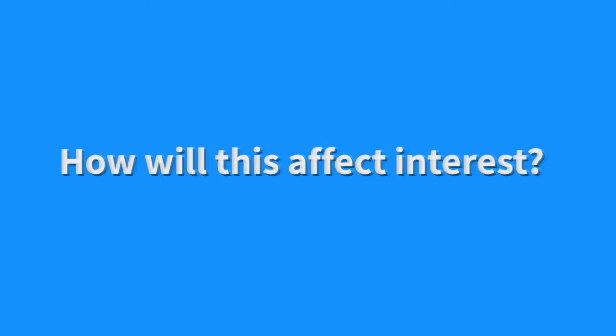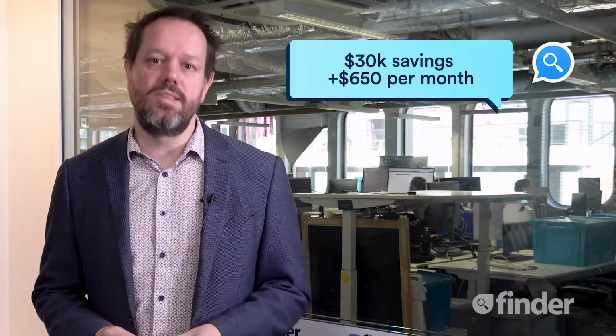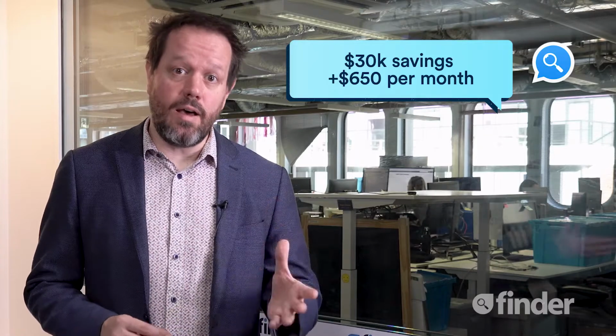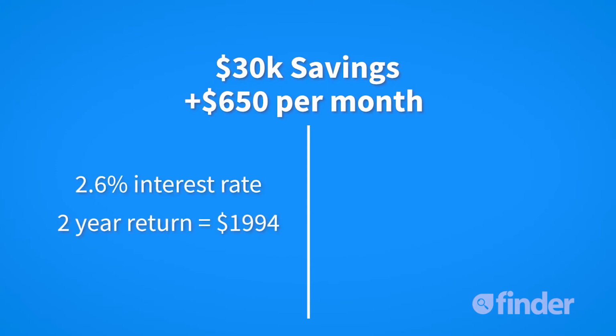So how does this actually affect everyday Australians? Well, our consumer sentiment survey of 3,000 Australians shows most Aussies report having about 30 grand in their savings account and adding about $650 to that every month. Now, if this is you and you have the highest rate savings account on the market, that's 2.6%, you'd earn about 2 grand in interest over 2 years.